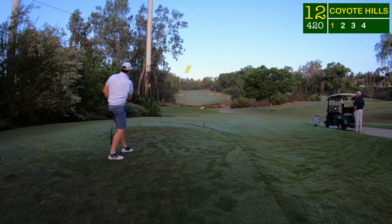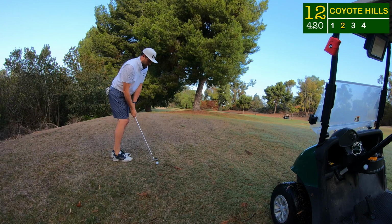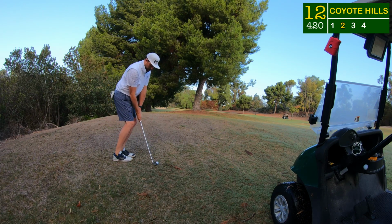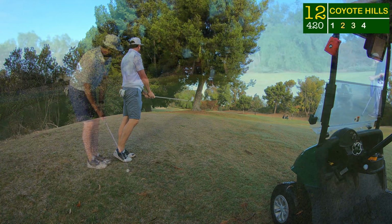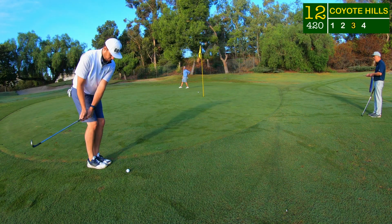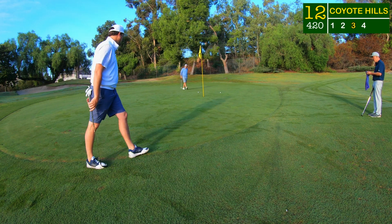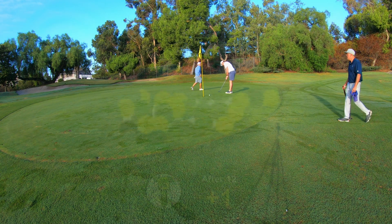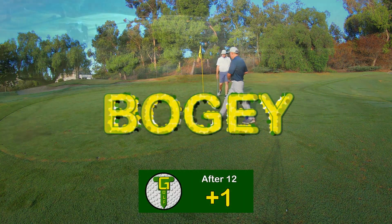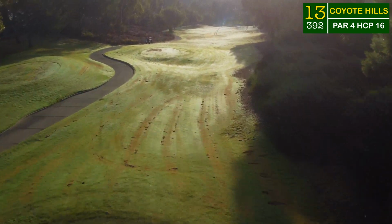Now this one, another one that I hit down on the left-hand side. Luckily, I had a gap and could play a punch shot right on out and down towards the front of the green, almost on the green. This ball just got held up in the dew, and then I hit a horrible chip shot. Decided to knock it on down there to 5 feet and not take my putter with me, so I missed it. Made a very sloppy bogey, and we can head on down to 13.